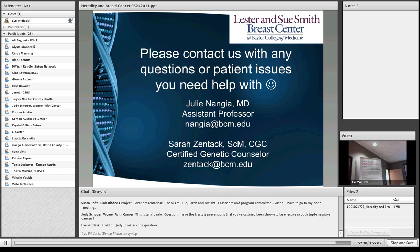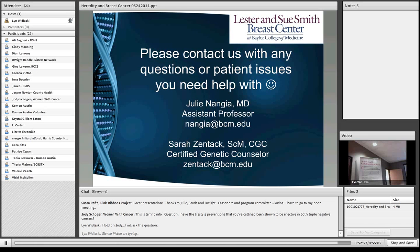If someone comes to me because of multiple breast biopsies or atypical hyperplasia, I generally see them first. And if I feel like they have a strong family history and need an evaluation to see if they need genetic testing, I'll call Sarah and have her see them. So it just depends on the reason for the referral, why they were coming in. Does that answer your question?